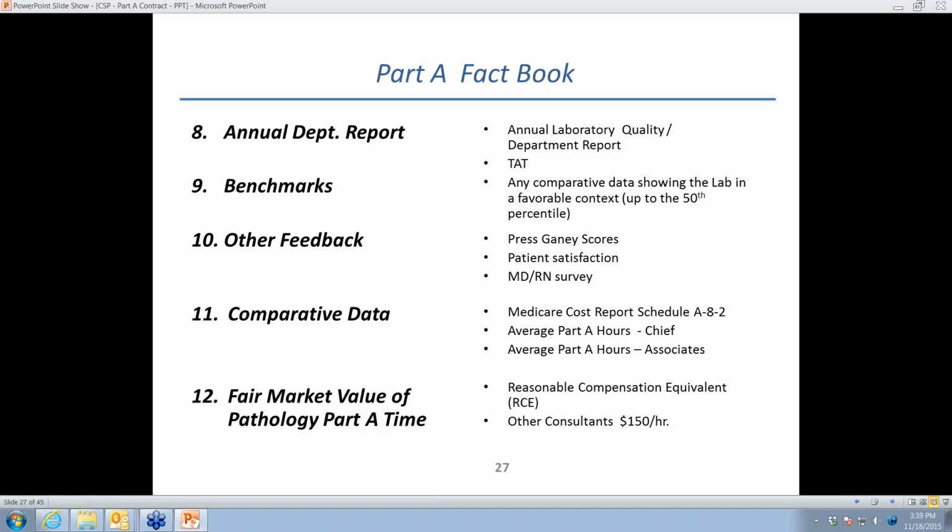What are the scores in the Press Ganey for the department? Again, the patient satisfaction, MDRN surveys. And then the concept of comparative data that you've gotten from the Medicare cost reports, the AA2 schedules. Do you come up with any information from your discussion of other folks in the area? What are the average hours worked for the chief? What are the average hours worked for the associates?